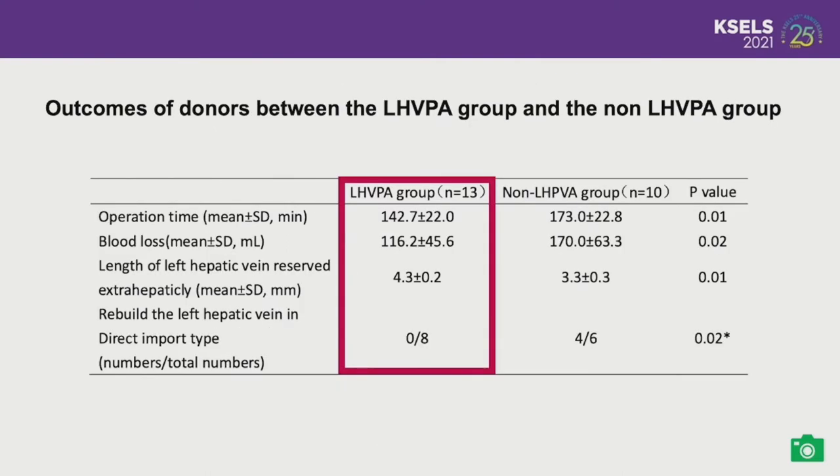We then compared the outcomes of donors between the LHVPA group and the non-LHVPA group, which included both the direct import type and the upper branch type. And excitingly, the mean operative duration was much shorter in the LHVPA group than that of the non-LHVPA group. Blood loss was also decreased in the LHVPA group compared with the other one. The length of the left hepatic vein reserved extrahepatically in the LHVPA group was longer than that of the non-LHVPA group. None of the left hepatic veins in direct import type in the LHVPA group needed rebuilding, while four in the non-LHVPA group did.